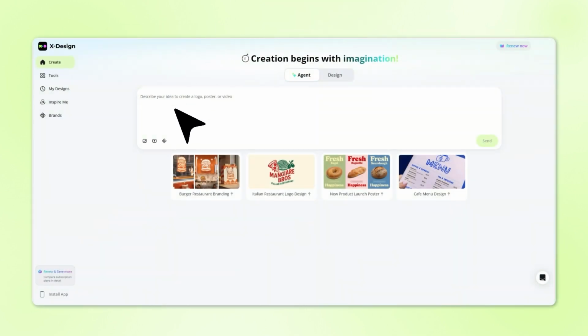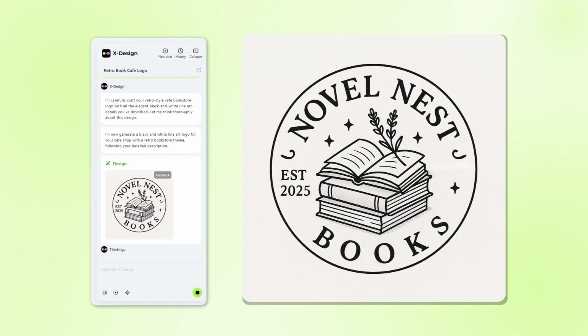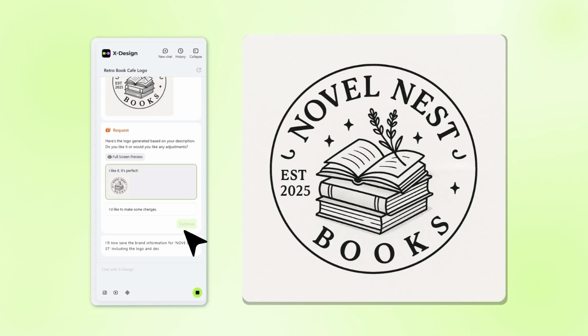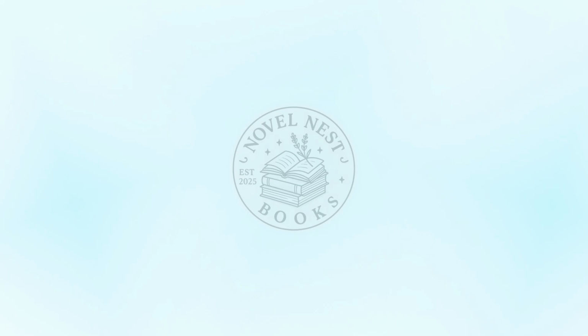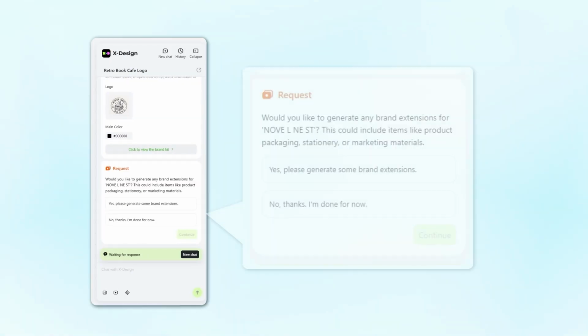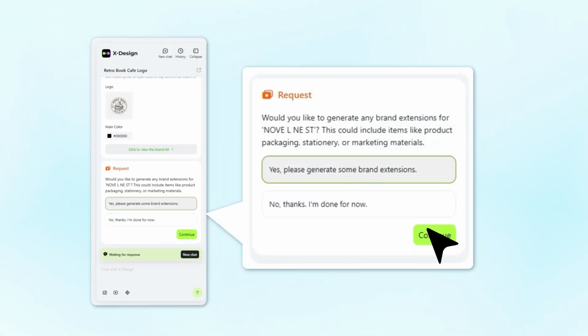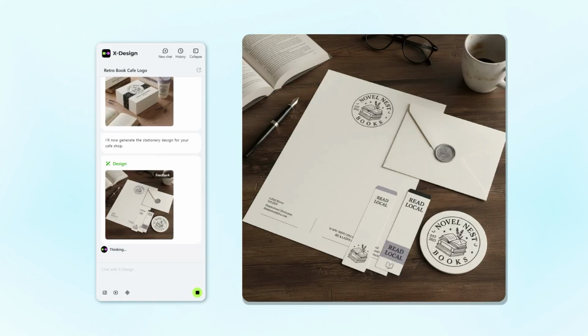Let's try to be specific about the initial idea. The AI instantly generates a logo. Once it's ready, your brand kit will be saved automatically for future use. Your logo is just the beginning. See it come to life on packaging, menus, and posters. Follow the AI's ideas or ask it to extend your design specifically.